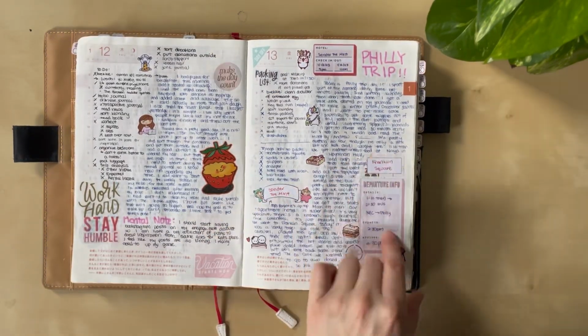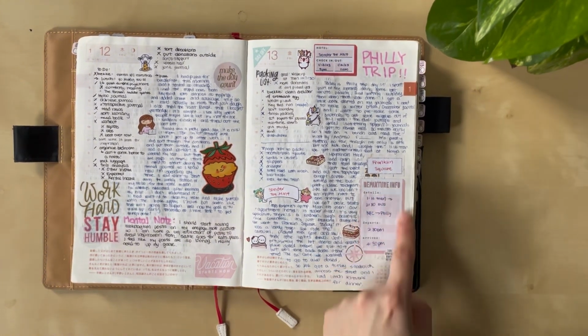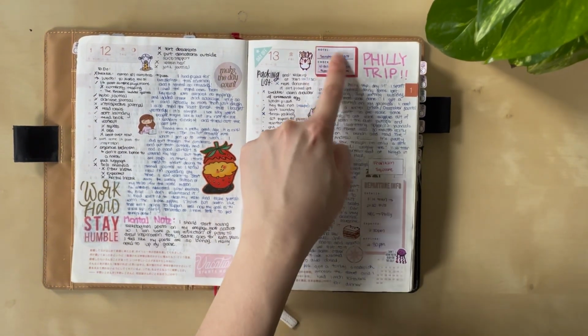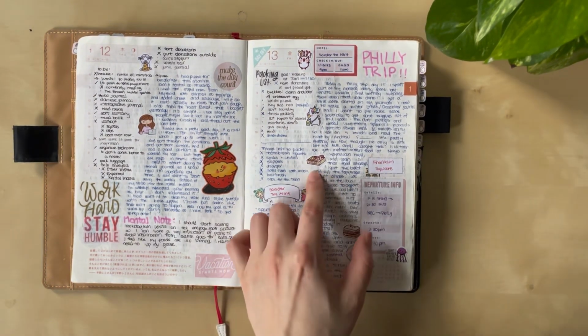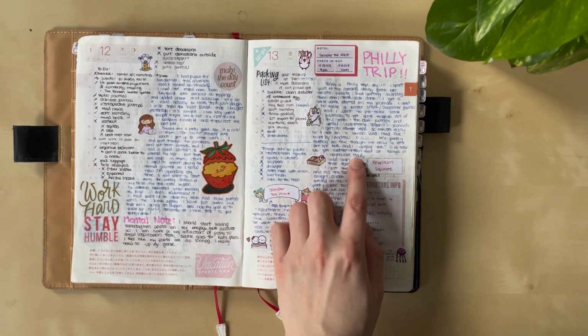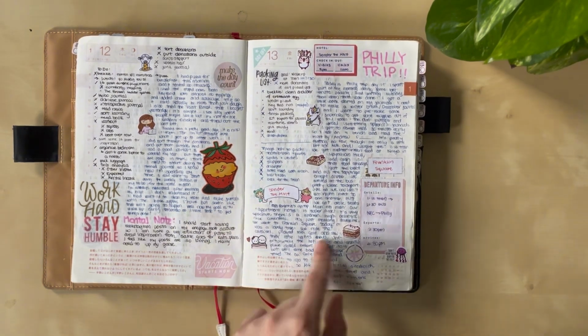And then after this, the next few days are my Philly trip. So I have the travel information, and then we stayed at Sonder the Mint. This is the hotel information, and we went to visit Franklin Square. And here I have like a little takeout box because we ordered Mediterranean food at Moynihan's Hall, which is in Penn Station. And yeah.